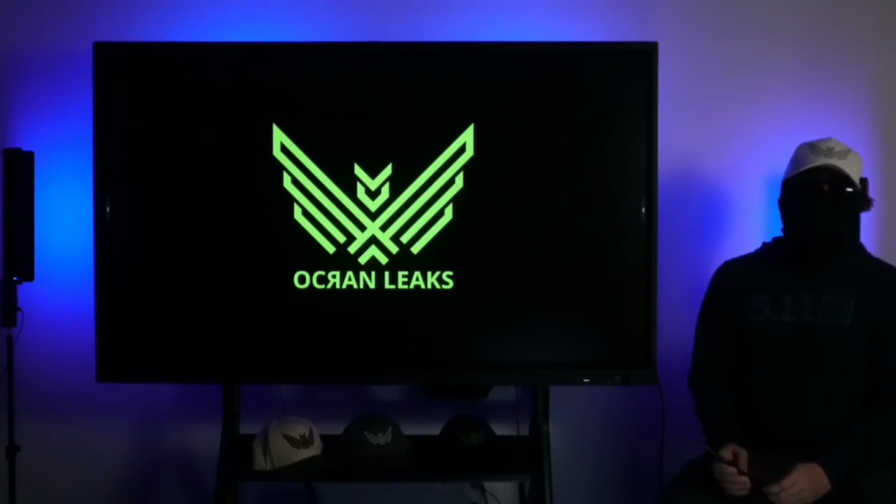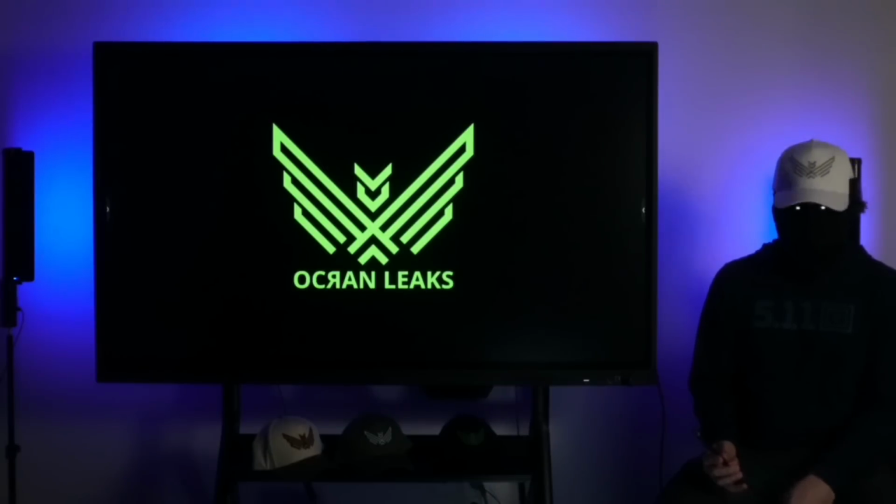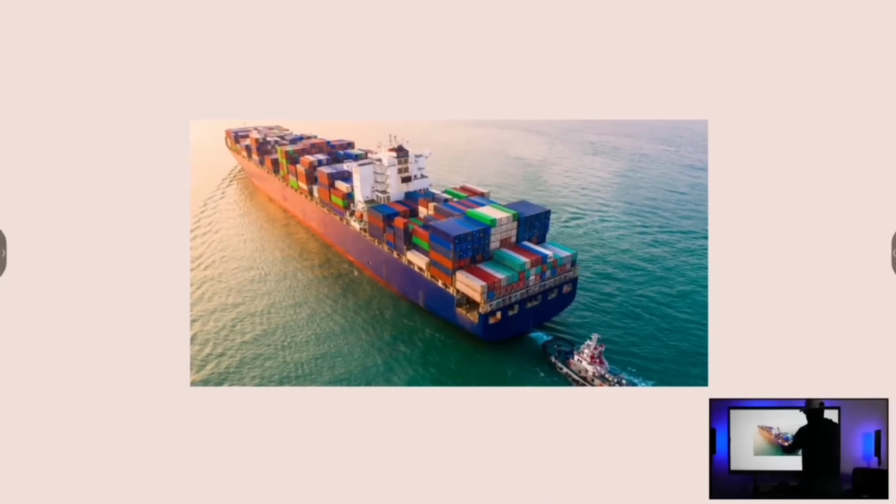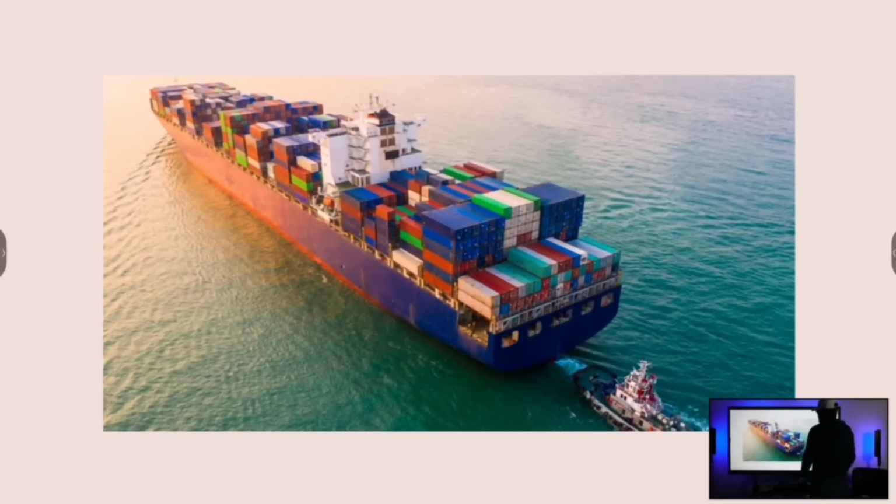Now, let's talk about how this is managed in commercial ships. By this, I mean those large vessels. Here, I'm going to show you a photo of them. Here you can see the commercial vessels, friends. It's an immense amount of containers we can see there.